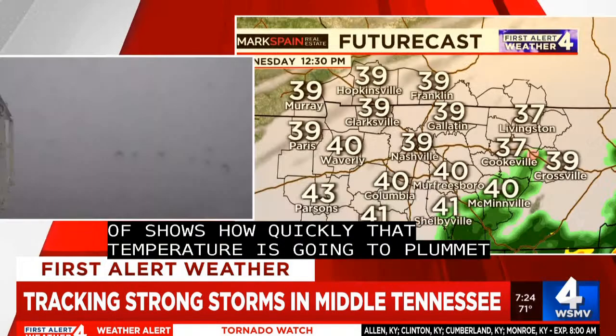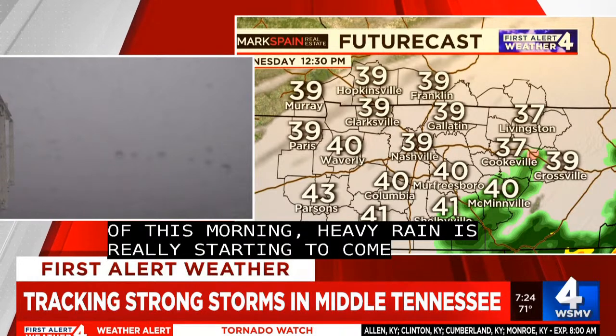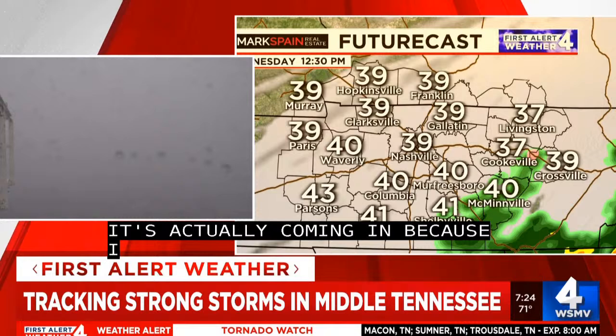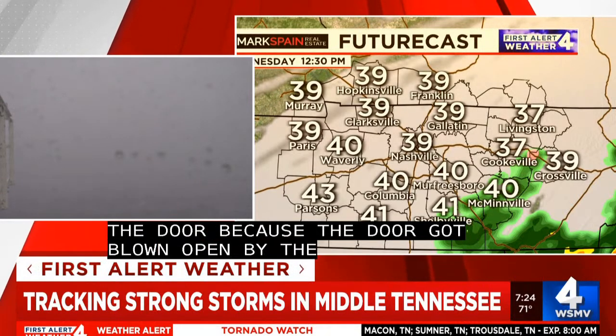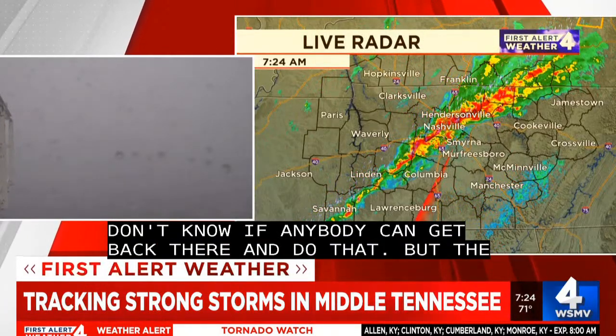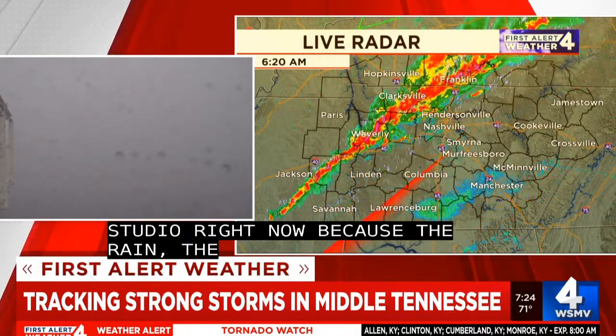Heavy rain is really starting to come down here at the WSMV4 studios. It's actually coming in because I can't get back there to shut the door, because the door got blown open by the wind. I don't know if anybody can get back there and do that, but the rain is actually coming into the studio right now because the wind blew the door open. So that's kind of what you're hearing if you can hear it through my microphone.